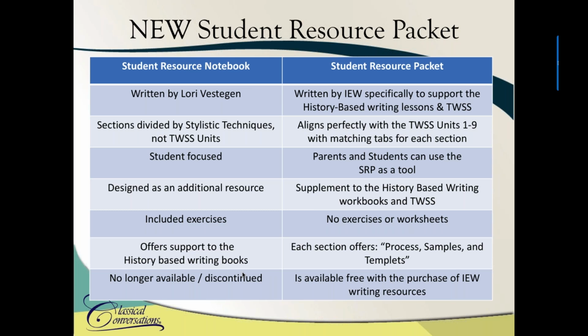So the old student resource notebook was actually written by Lori Vestegen. She did a great job. She designed the notebook as an additional resource to the history-based writing books. It's written with the sections divided by stylistic techniques, not according to the TWSS, or Teaching Writing Structure and Style, units. Again, because it was designed as an additional resource, it doesn't line up with the TWSS.